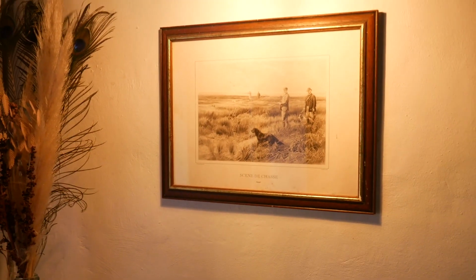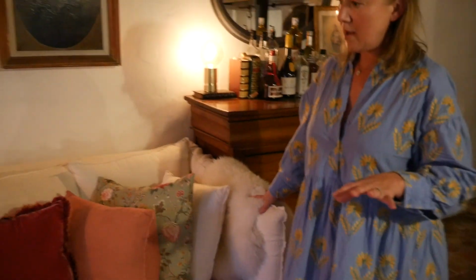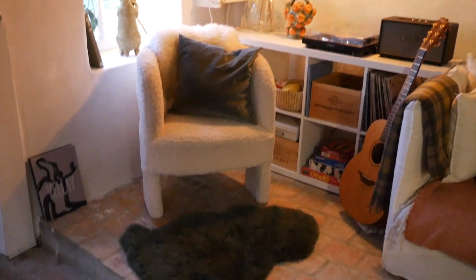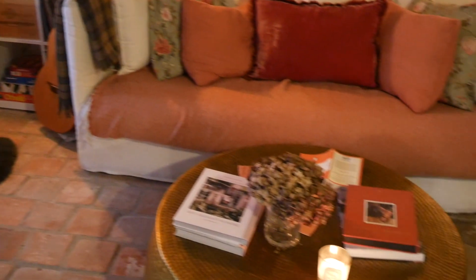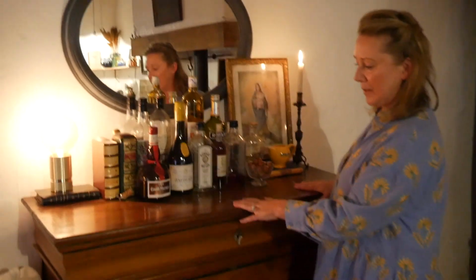The house at the moment is kind of set up for cold winter nights, so we do have sheepskins everywhere. We have wool blankets, candles, anything to make it feel a bit more cozy and warm. And then also over here we have our little bar set up.